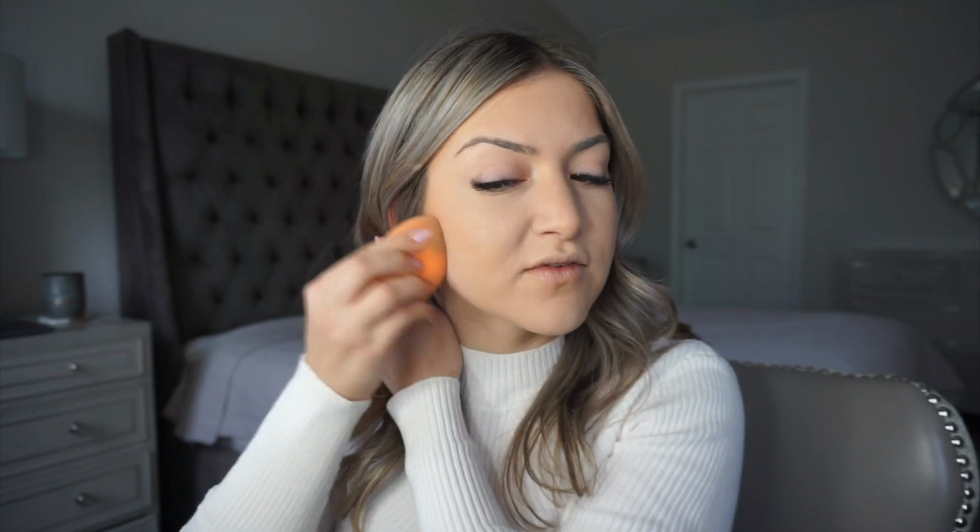And under here, and I feel like it kind of cleans up the bronzer since I'm not so careful with it. And then I also go in the middle of my forehead. So that's where I use the translucent powder.